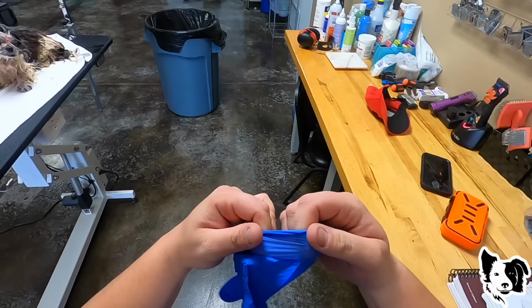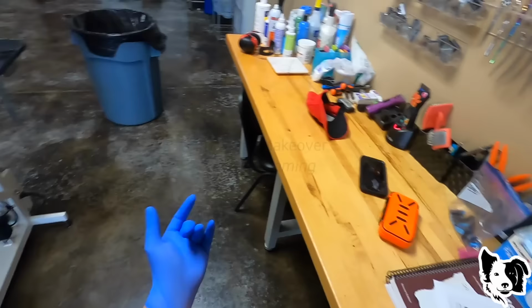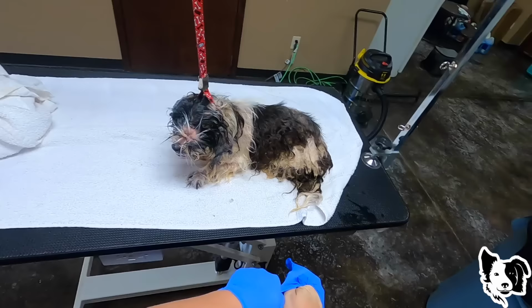Some days, and guys, this is not even a free groom. This is just someone scheduling and bringing their dog in. I want to make that very clear. I do free grooms all the time like this, but this is not a free groom. They scheduled this.